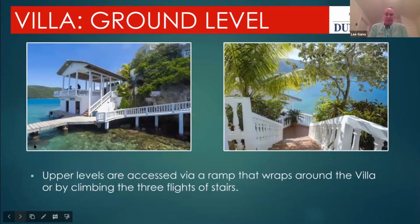From there, to get up to the main levels, there's two ways to do it. There are a series of stairs, three flights of stairs that you can go up to get up there, or there's a nice meandering ramp that goes up around the villa to get to the top, if you don't want to take the stairs.